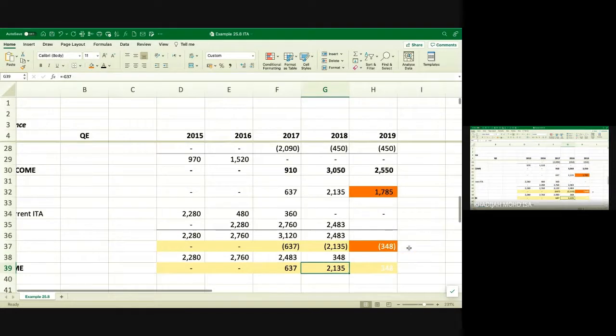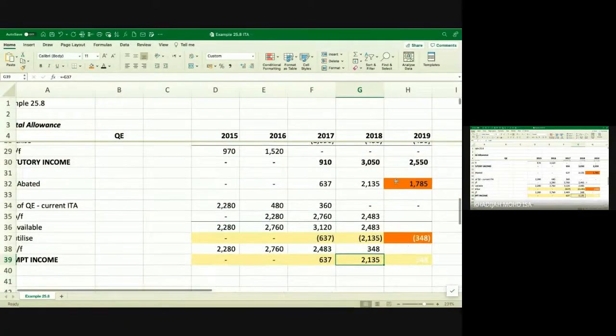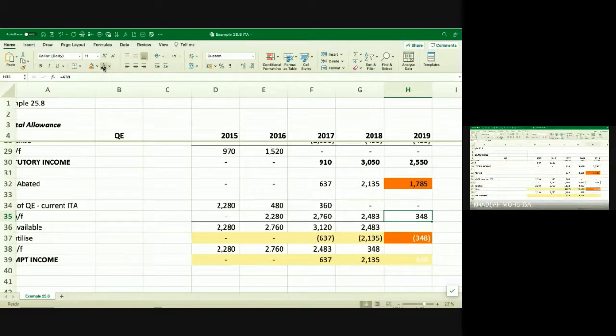And finally, all right, look at 2019 carefully. Yeah, your statutory income is 2550, but your 70% abated is 1785. You don't have any current ITA. Do you have any brought forward figure? How much you brought forward? 348. Right, 348 is brought forward, which means that available is 348.